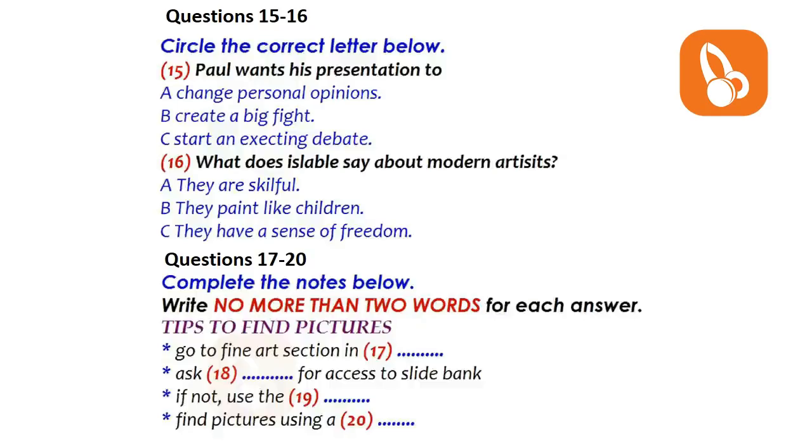Just ask the staff and they'll give you access to a slide bank of hundreds of famous works of art. And if you still can't find what you're looking for, use the library computers to go online. There are lots of images on the internet. Of course, you'll need to use a search engine like Google, but it's dead easy.